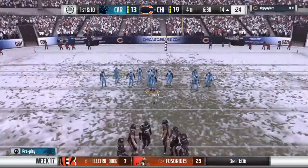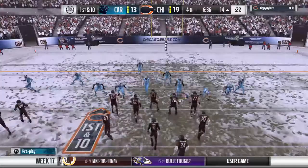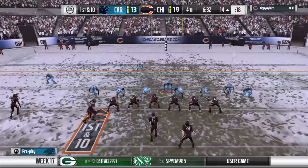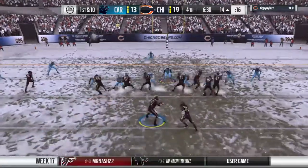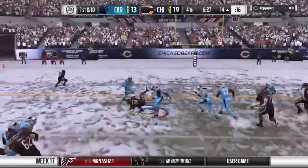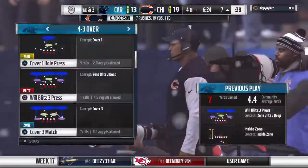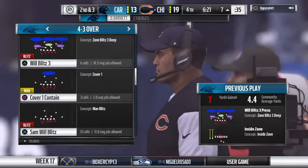So the offense has it 1st and 10. They'll bring the tight end in motion right here. They'll run it now out of the gun, and able to push his way forward here for a good little gain. It's a 7-yard carry to set them up with a 2nd and 3.